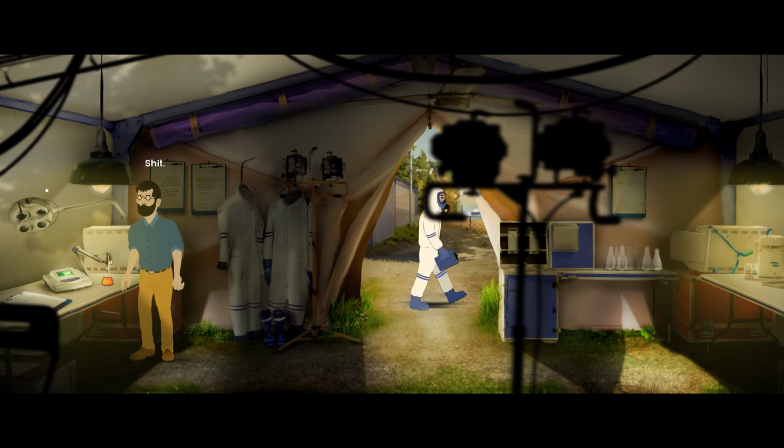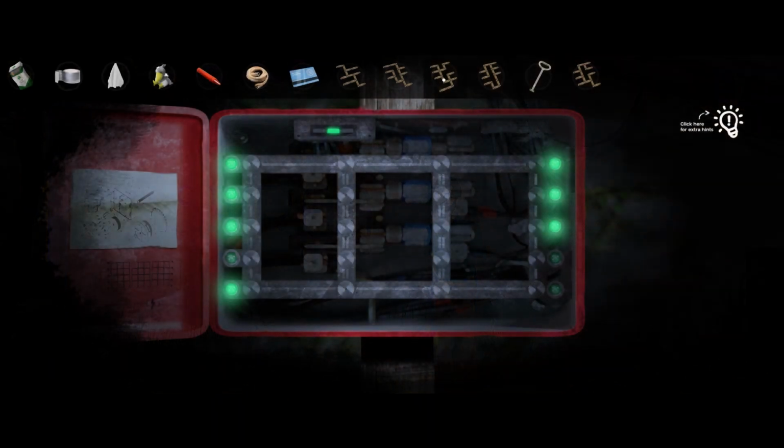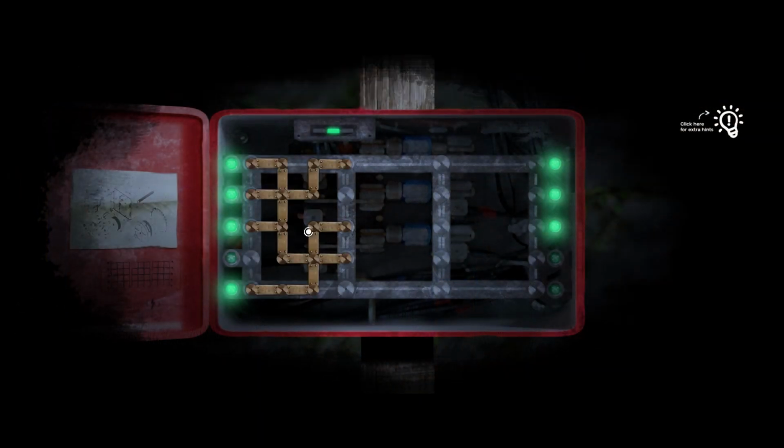Now there's the classic picking up items and using them somewhere in the environment. Sometimes you need to combine items to make new ones and use those in the environments, that sort of stuff. So it's pretty classic stuff.